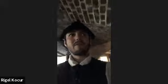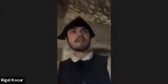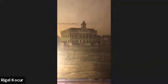Now, with all that being said, we've talked a lot about this dungeon here, again seeing the brickwork all around. Now, we are going to make our way upstairs. I'm going to talk a little bit about some of the more delicate history of the city, or not delicate, but more refined history in a sense. Let me also, while I'm here, show you guys the panel right here. This shows you what the Exchange Building originally looked like when it was completed around 1771.